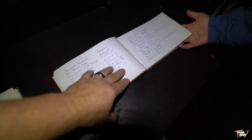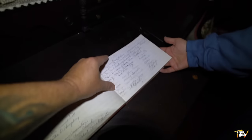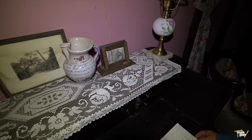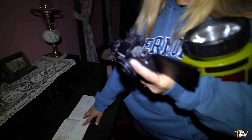What are these? Guests? These are people that have been here. 1962? Oh, look at that. People from all over. From Utah? Wait, no, it's Vermont. Proctor, Vermont. Is that the Emily's Bridge right there? That looks like it, doesn't it? Oh, the camera just died, huh?